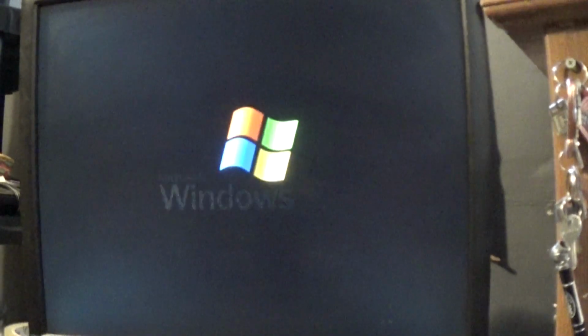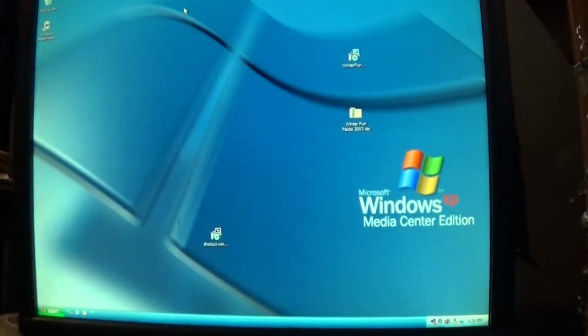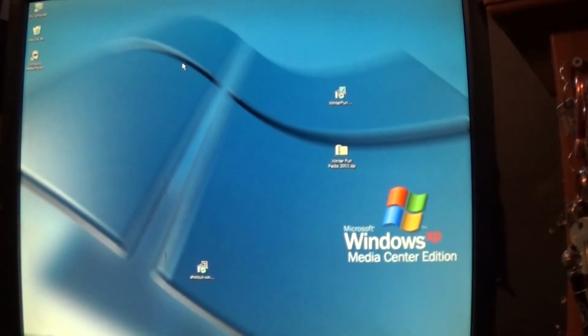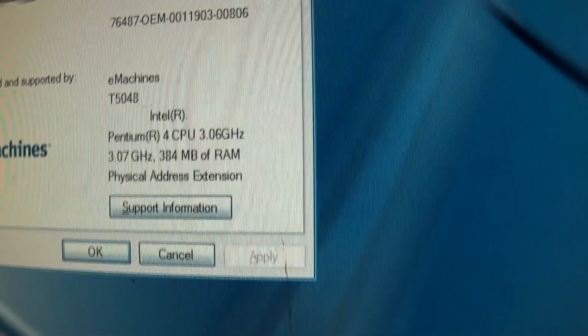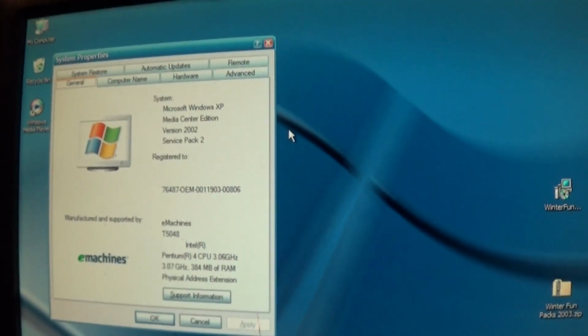So let's take a look at the screen. Right now it's sitting on my Dell LCD screen. This is the screensaver for it. You can see this is Windows Media Center Edition, Service Pack 2. I do have Service Pack 3. And you can see it says 384, because 128 meg of that is going to the video.